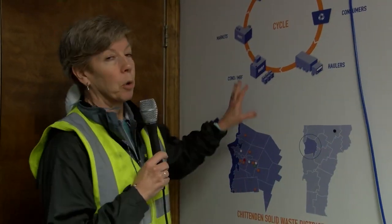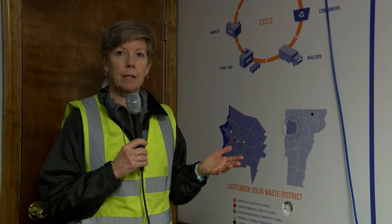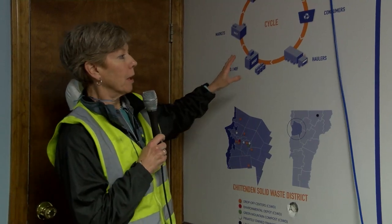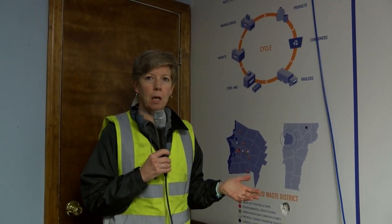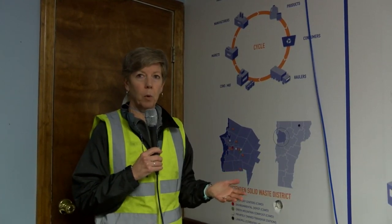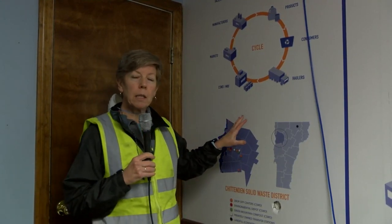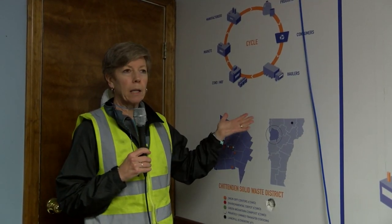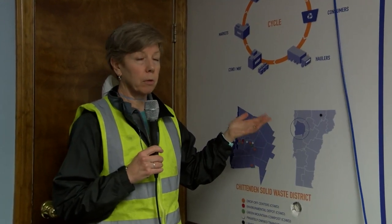Yes. So we're going to give an overview of how the system works, where the MRF fits into this system, and why you should care about it. The CSWD Materials Recovery Facility is owned by the Chittenden Solid Waste District, and it is operated under contract by Casella Waste. It's one of several facilities that CSWD owns and operates in Chittenden County to manage and process all of the general waste and materials that our community creates.